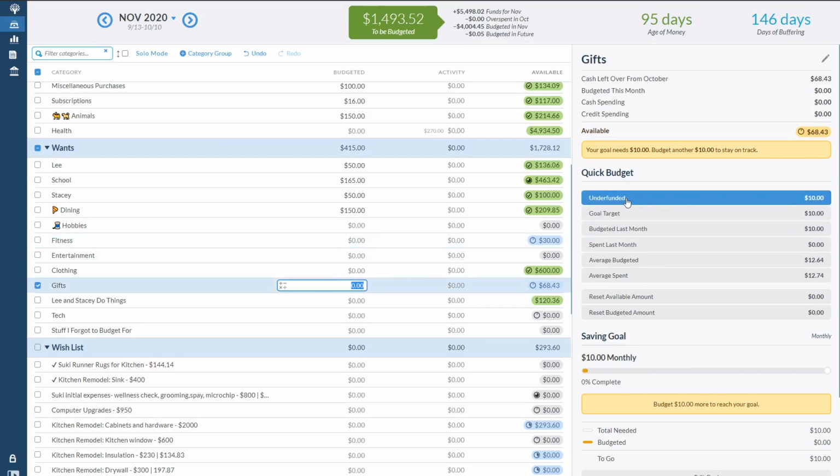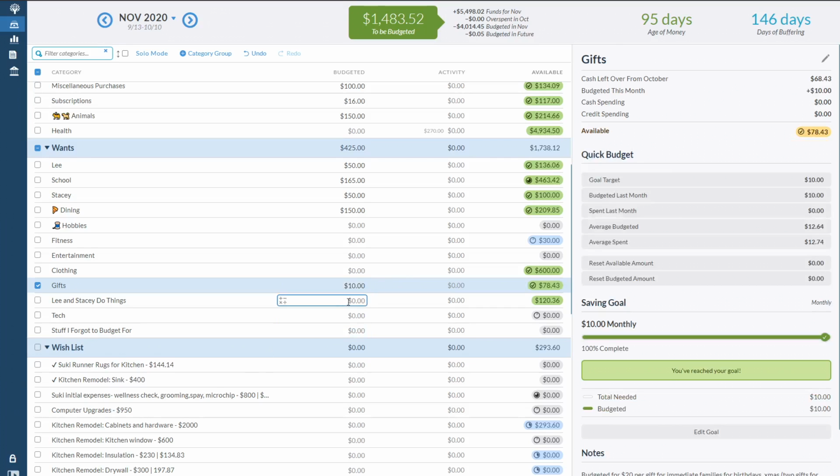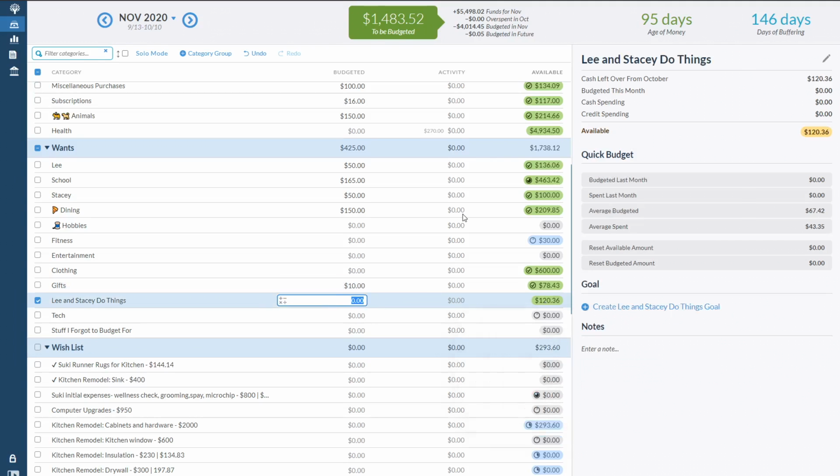Gifts, we have a couple of birthday gifts coming up, and then we'll have some Christmas gifts as well, so we're going to go ahead and fund that with the $10. Lee and Stacy do things. I think I'm just going to pull the money out of this category and make it available to us. Put it to good use elsewhere because I don't think there's anything else we need at this point.